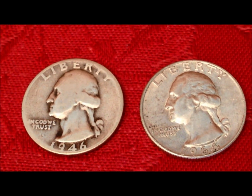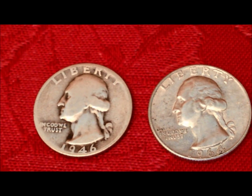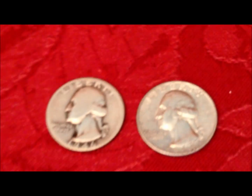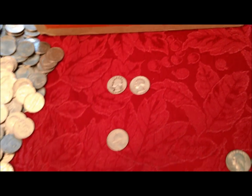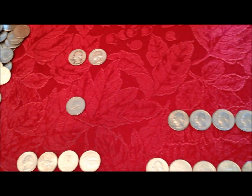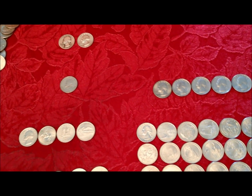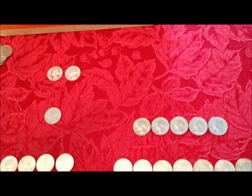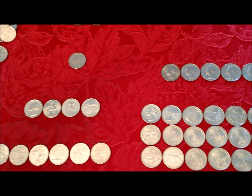Obviously, the one on the left is silver content. But from one box, this is probably the coolest haul we've had in quite a long time on quarters. And so I'd say that this is definitely a success. This is definitely a place that we would like to get more from if we do another trip that way, or if the folks we went up there to see come down to visit us.